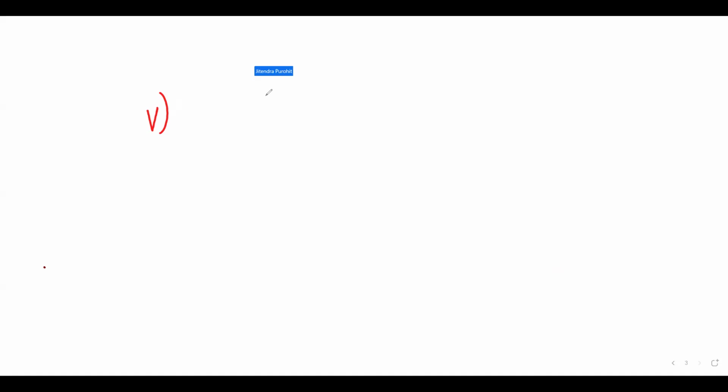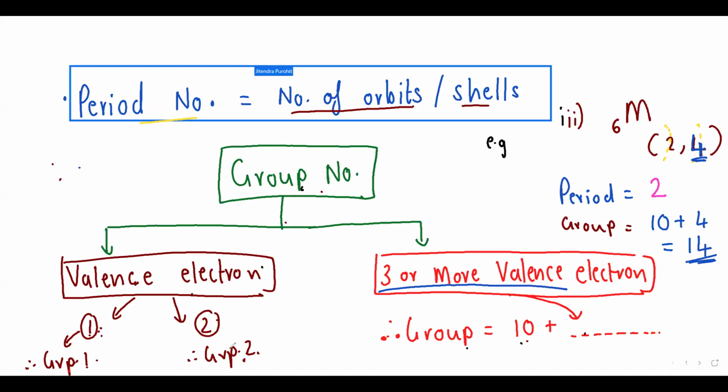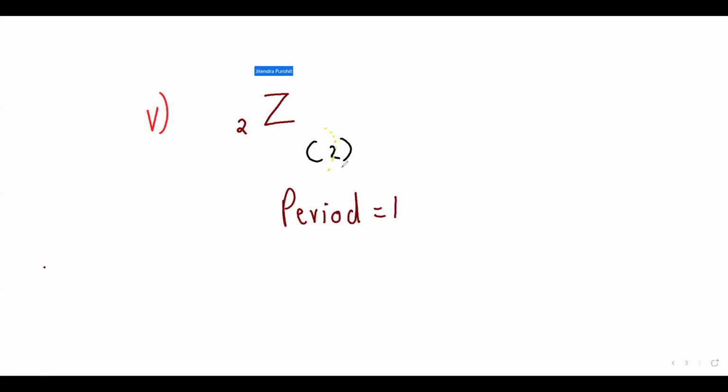There is an element Z whose atomic number is 2. All of you think the electronic configuration is 2, so how many orbits? So the period will be 1. Period 1. Now, what do we look at for the group number? Valence electrons. If 1 then group 1, if 2 then group 2. So how many valence electrons are here? Only 2. Therefore the group will be what? 2. Right, beta? Okay. All of you are wrong, beta.